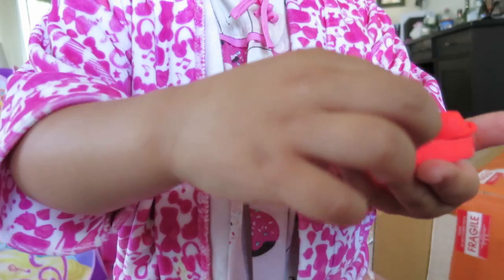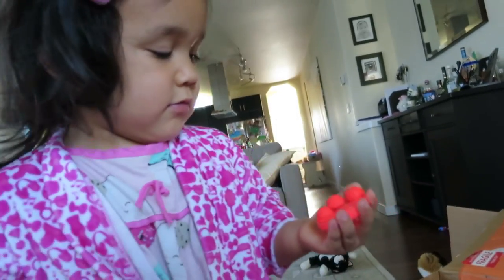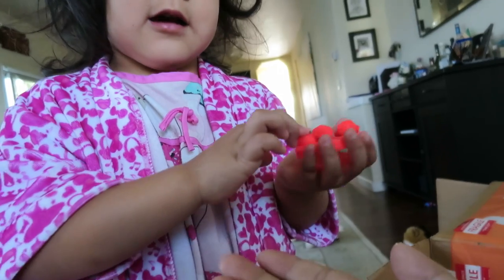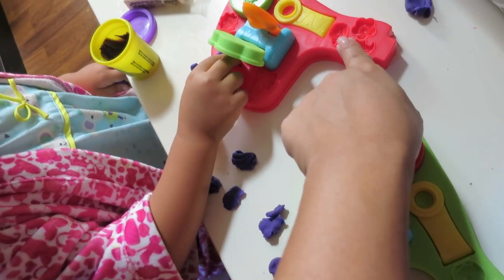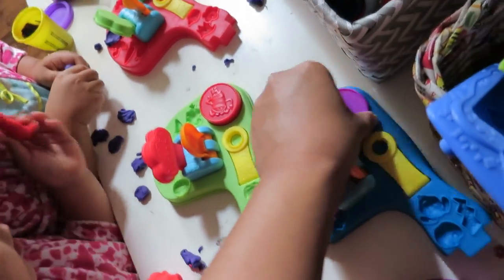I got some delicious Play-Doh treats. That one is a blueberry one. Oh, thank you. What other treats do you have? Red and some red and red. Oh, you're so sweet. Thank you. I want the cupcake treat. The cupcake treat? Please. Oh, yes. I'll get it. You guys say thank you, Hollar?